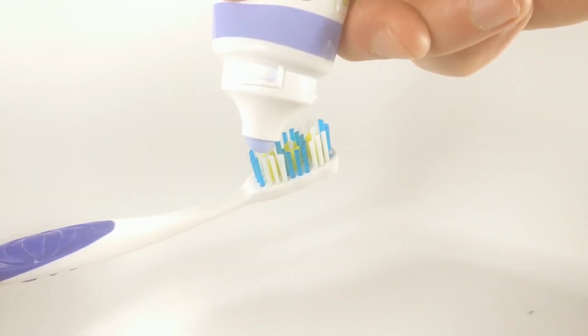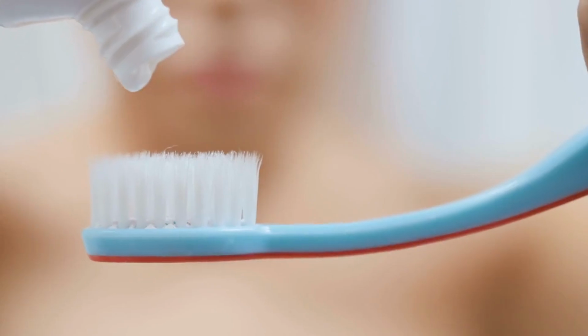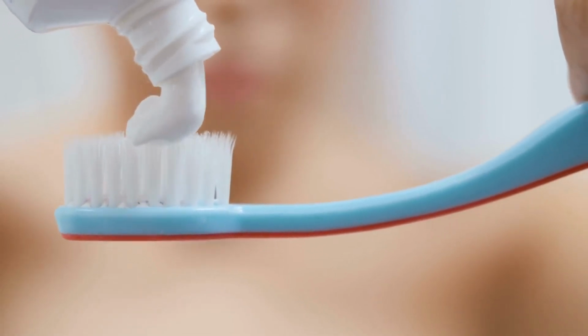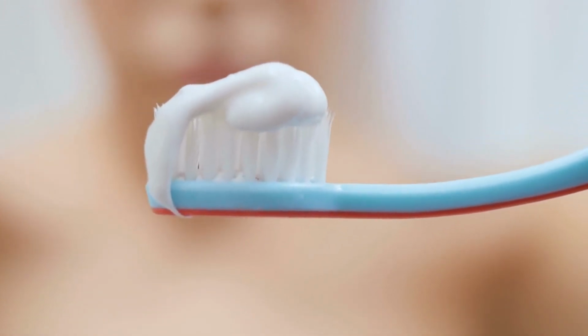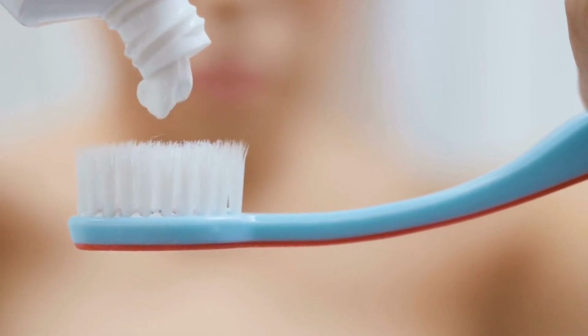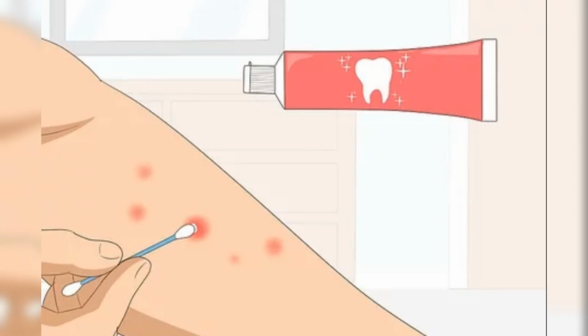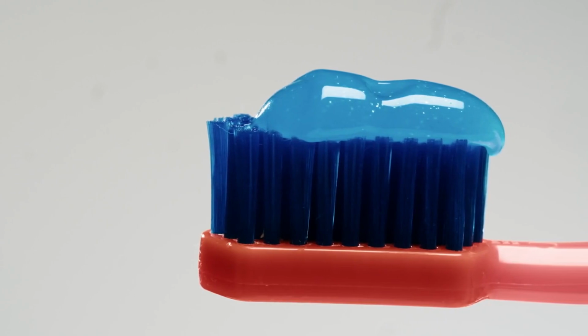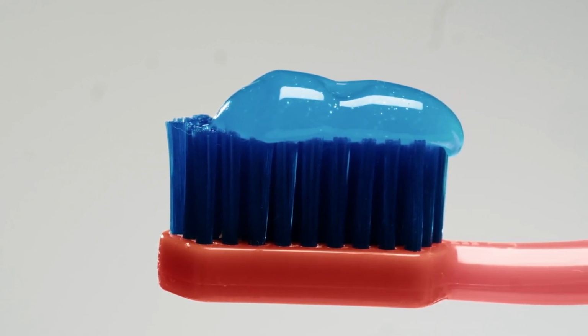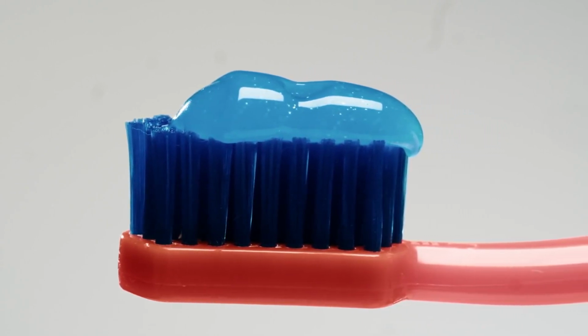Number 21, use toothpaste for bug bites. Toothpaste can provide quick relief for itchy bug bites due to its cooling ingredients like menthol or peppermint, which soothe irritation. The paste also dries out the bite, reducing swelling and preventing scratching. Use a basic white toothpaste without gel, flavors, or added whitening agents to avoid skin irritation.